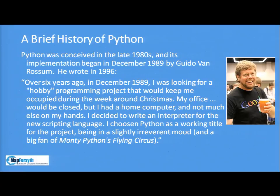Brief history of Python. Python was conceived in the 1980s, and its implementation began in December of 1989 by Guido van Rossum. He wrote this in 1996, and you can tell he was at a Google conference there, drinking a good beer. He said, over 6 years ago, in December of 1989, I was looking for a hobby programming project I could do during Christmas. I'm just not going to read the whole thing out. But this was just a pet project for him. And believe it or not, the Python language was named after Monty Python's Flying Circus. I think that is so cool.